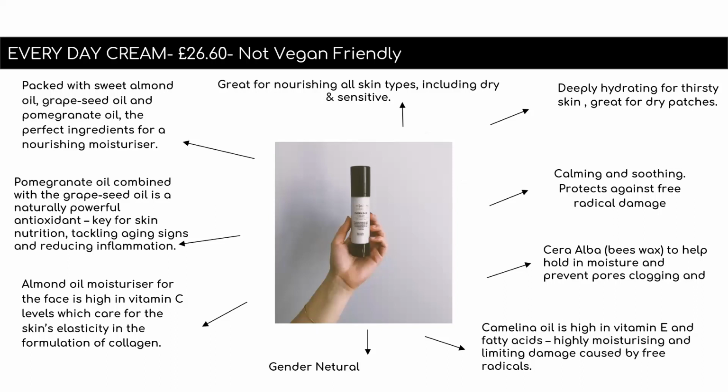So this is a really great all-round day cream. When a customer doesn't have a moisturizer, this is what I would go for. It's £26.60. Price point's amazing. It's going to last you 3 months, plus it does all these amazing things. So it's deeply hydrating for that thirsty skin. I think a lot right now we do have thirsty skin. I know my skin's thirsty, and sometimes when you're dehydrated it can actually age you slightly, because any fine lines and wrinkles can kind of appear more dramatic, because they're dehydrated.